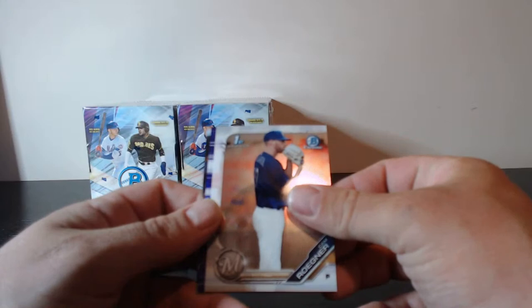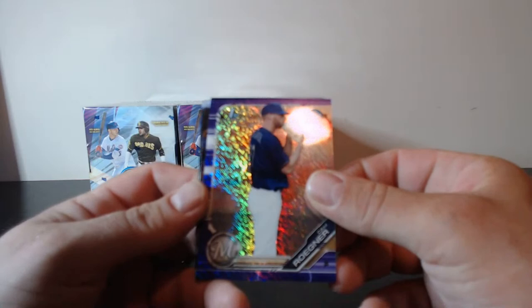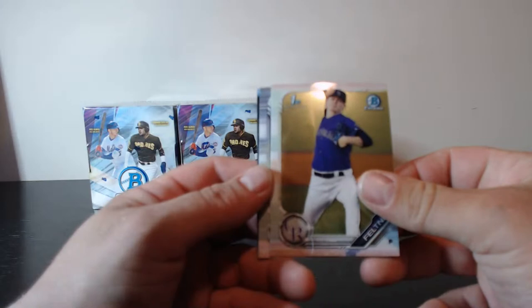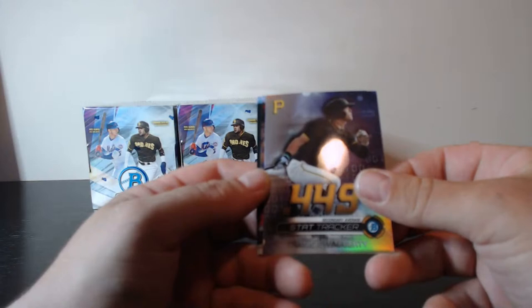Casey Mize, first Bowman, Cam Rogner. First Bowman, Purple Shimmer, Cam Rogner. That's for the Brewers. Brad Keller, rookie base, Justice Sheffield for the Mariners. First Bowman, Ryan Feltner for the Rockies. First Bowman, Patrick Sandoval, Angels. Travis Swaggerty, Stat Tracker, Pirates. Chris Sale, Victor Robles.